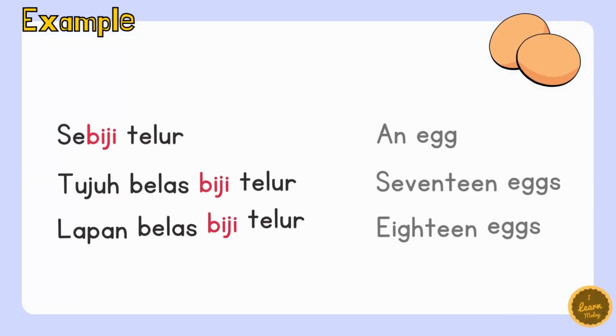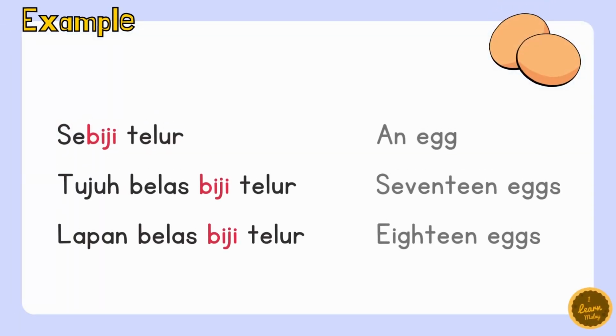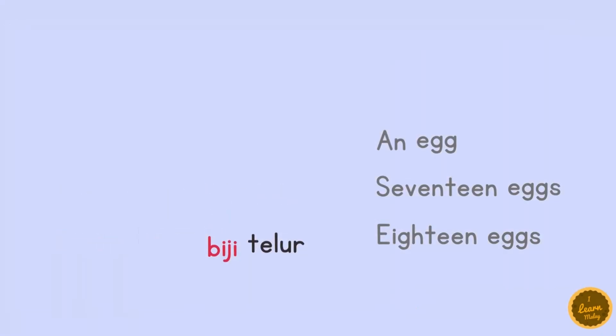And the last example for penjodoh bilangan biji is telur. Telur, which means egg. Sebiji telur, an egg. 17 biji telur, 17 eggs. 18 biji telur, 18 eggs.